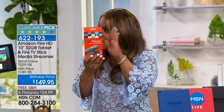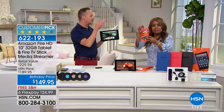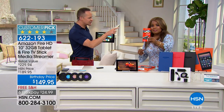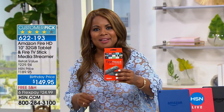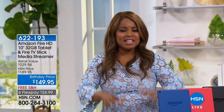Somebody told me it's one of Amazon's number one selling devices. There's the Amazon Show and the Echo and the tablets, but the Fire Stick is the number one selling device that they manufacture. We're including it for Host Pick. You've got a 30-day money-back guarantee. You've got your Flex Pay. The value that we've offered to you today is extraordinary.